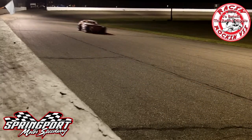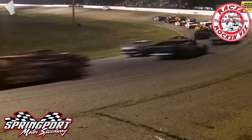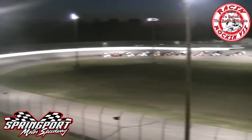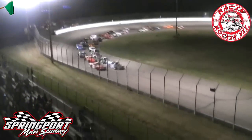Pit side, turn 2, your turn. Give them a wave. Give them the salute. We're about to send them on their way. 40 laps, then a 15-minute break, and then 35 to settle it. We're ready to light the fuse on a Rockin' and Racin' Saturday night at Springport.